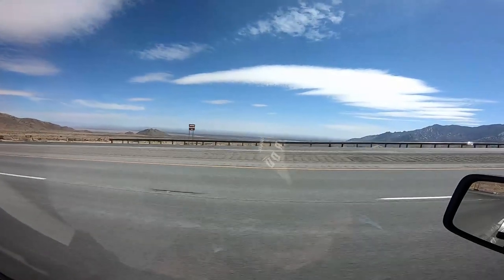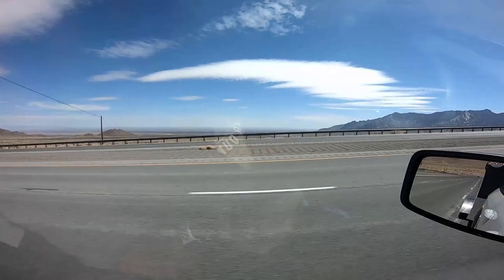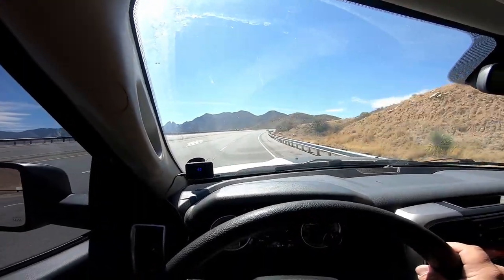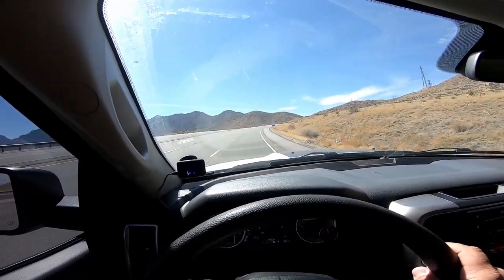You can see Alamogordo from here, and it's 60 miles away. But the pickup, we're getting 4 miles to the gallon right now, but the speed limit is 65. Got it set at 67, and we're still doing 67 all the way up this mountain.